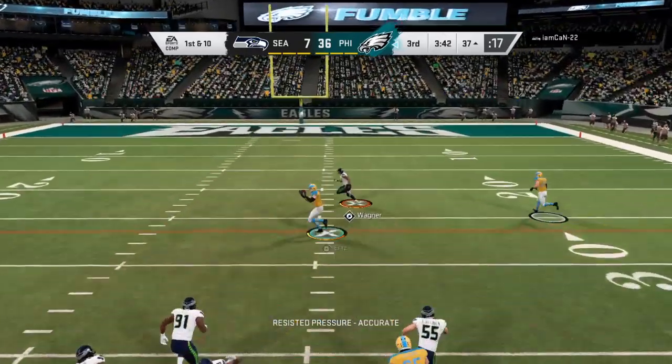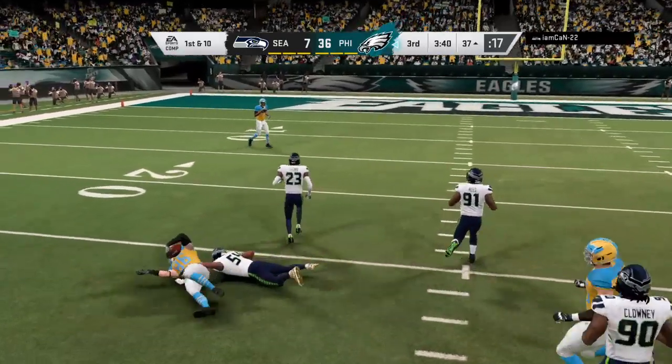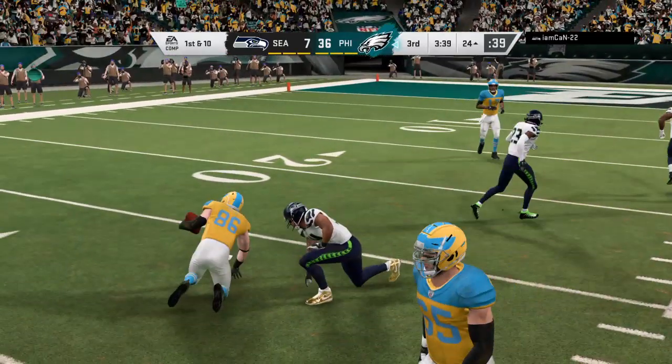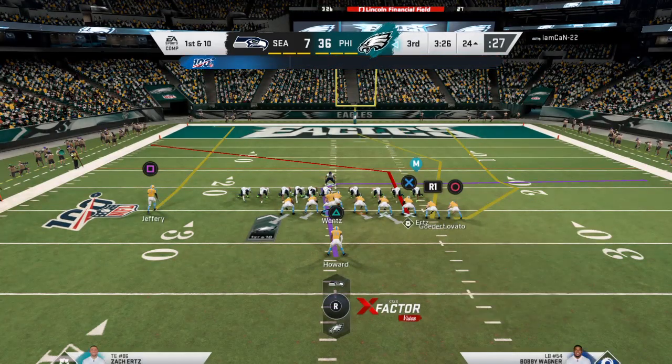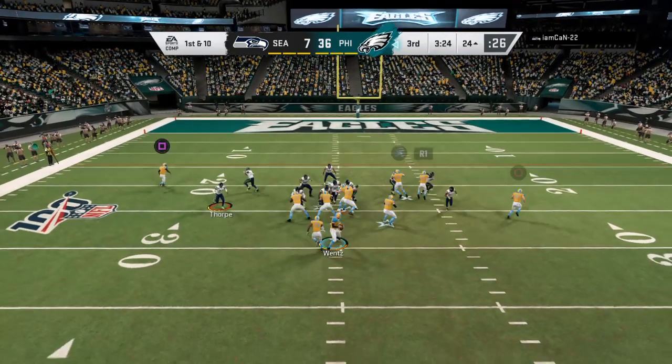Now after the fumble recovery, it's Wentz. Ertz over the middle. And brought down, but not before they're inside the 25. It's a gain of 13 and a first down for Philadelphia.